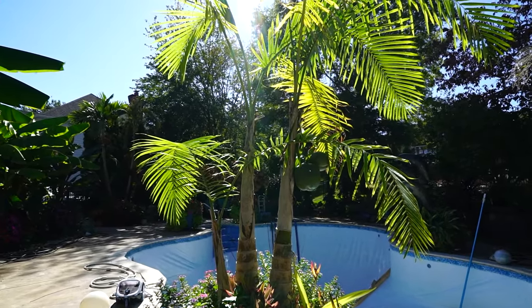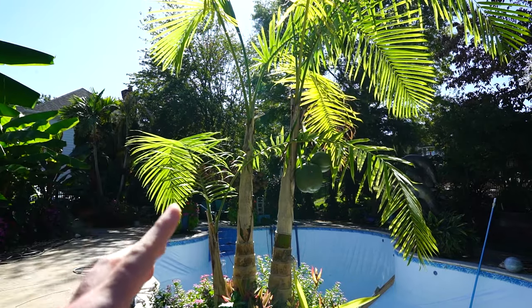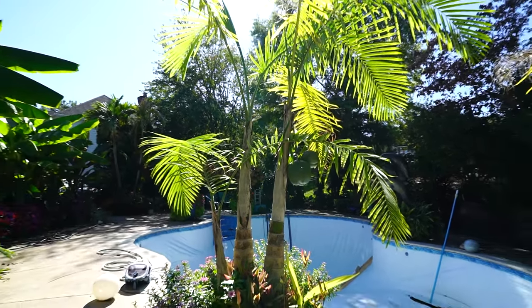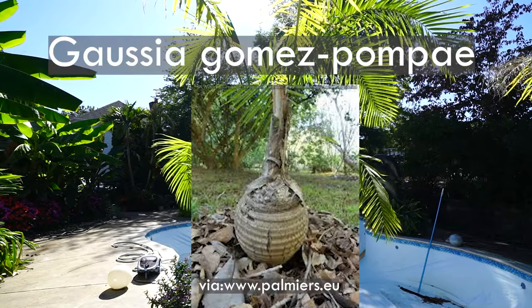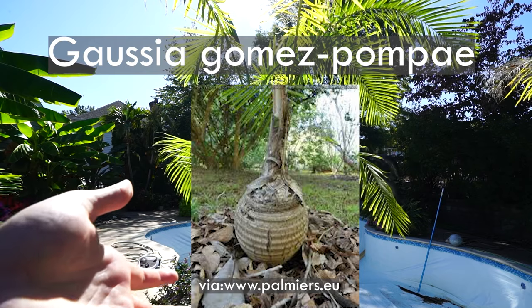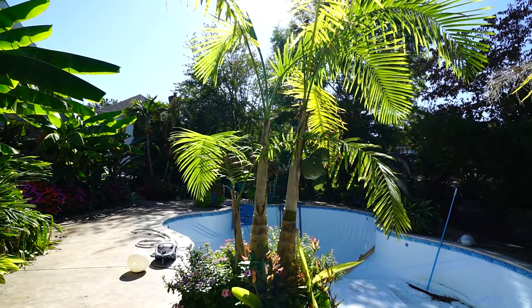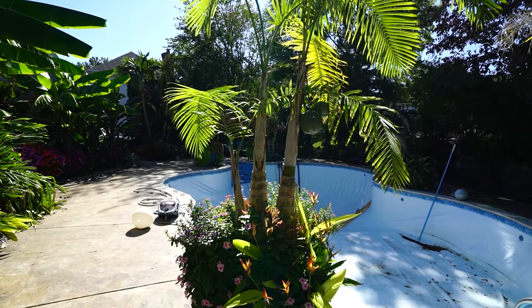And then there is another Gaussia palm that's called the Gomez Pompeu, I believe. And that one is more inland in the Mexico areas and it has a much more fat trunk on it. Looks a lot like a bottle palm. Pretty neat looking. They're becoming more common in cultivation, which is exciting. So hopefully it's something that more people will be able to grow.